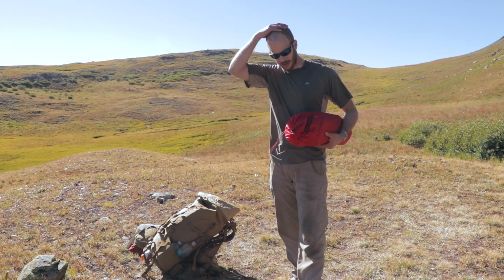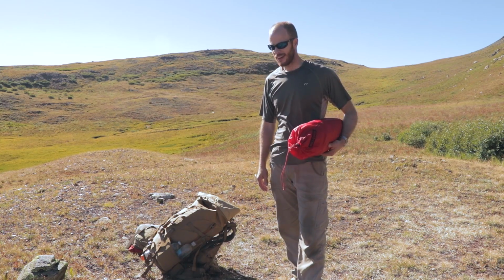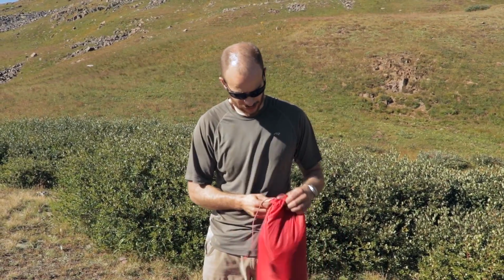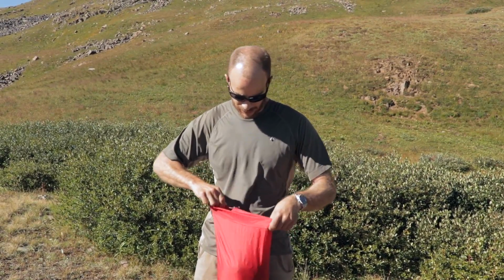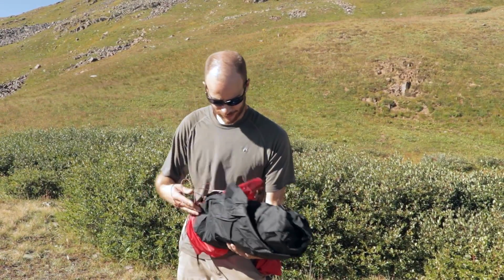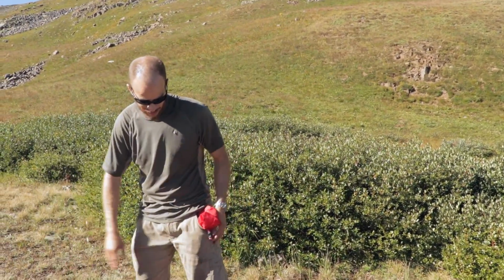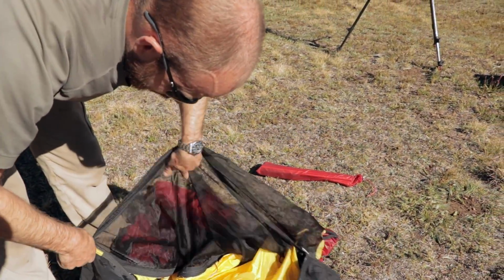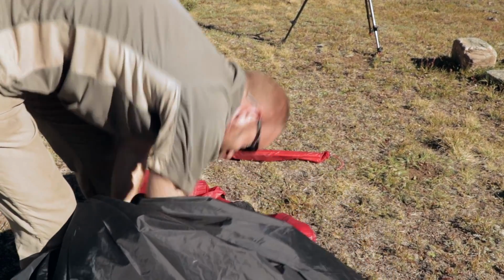And I realize, where's my baseball hat? And I think to myself, the tent was kind of large when I rolled it up. Yeah, it's right in there. Yeah, look, there's a door. A little hat. There's my hat. Now we can go hiking.